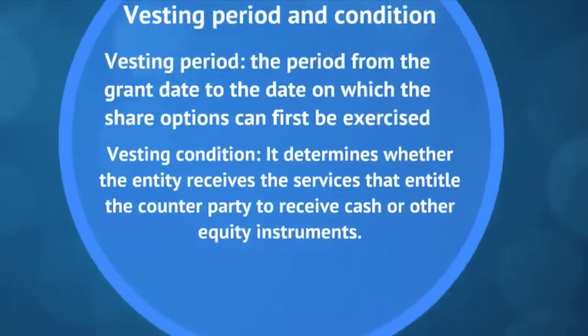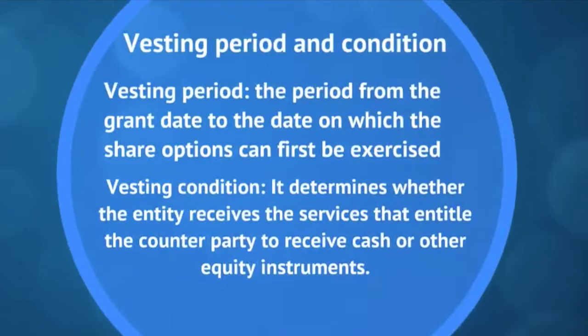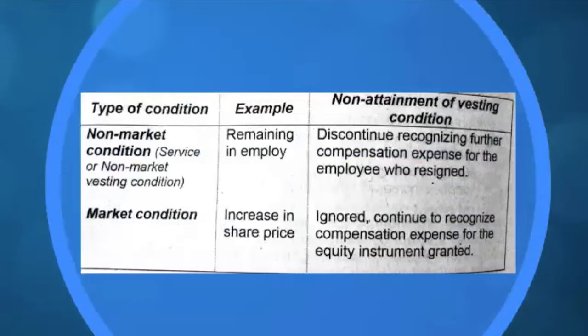Vesting period and condition. Vesting period is the period from the grant date to the date on which the share options can be first exercised. Vesting condition determines whether the entity receives the services that entitle the counterparty to receive cash or other equity instruments. There are two kinds of vesting conditions.